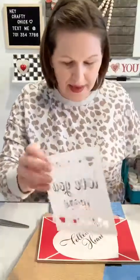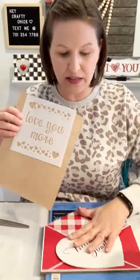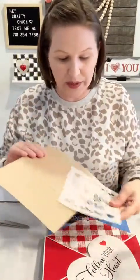I'm going to be using from that set this one. It says Love You More. That's the one I'm going to use. We're going to put it inside this envelope. We're going to bling up the envelope. So how are we going to do this?